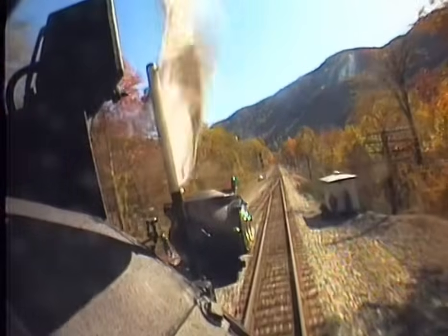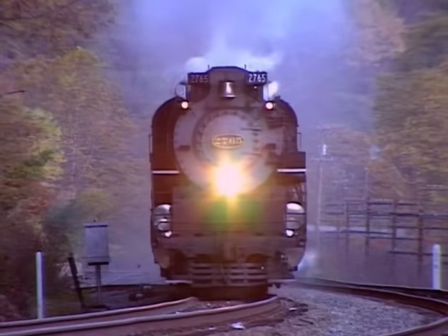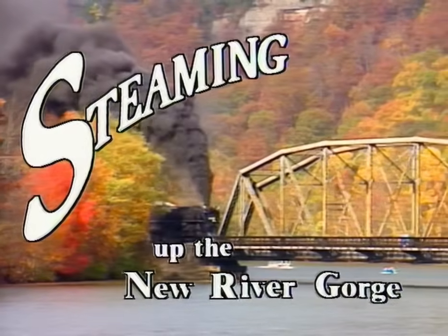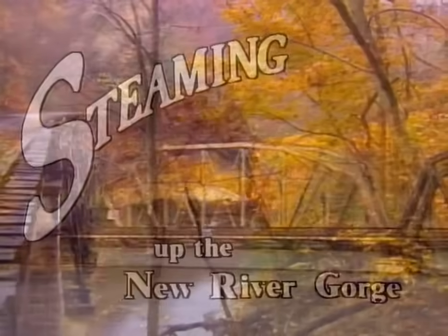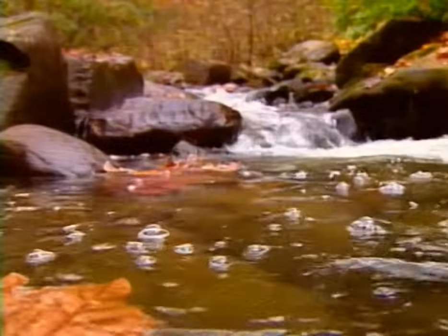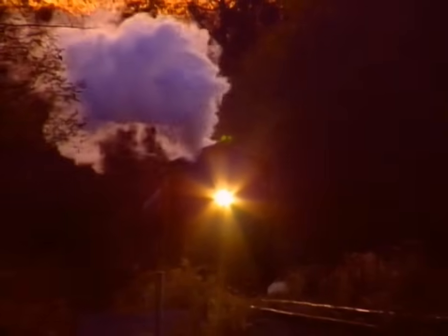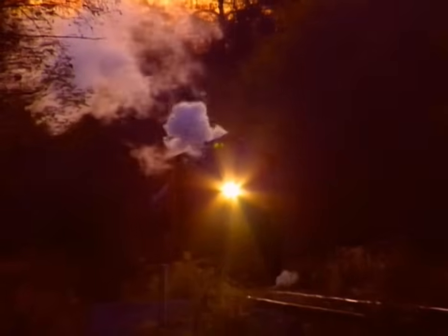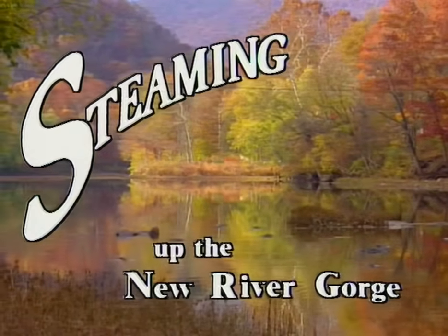Skyfire proudly presents a romantic adventure story set deep in the coal fields of the Appalachian Mountains, steaming up the New River Gorge. We'll take you back to places forgotten by time. Sleepy dark hollows where powerful shay locomotives climbed the precipitous cliffs, hauling coal shifters back down to the C&O mainline. Steaming Up the New River Gorge is set against magnificent fall colors.